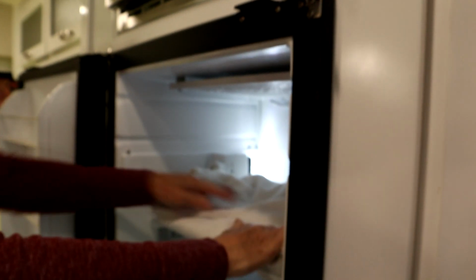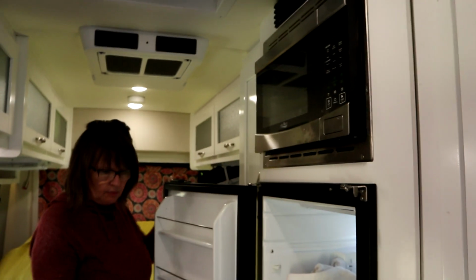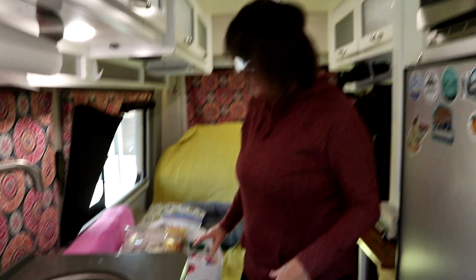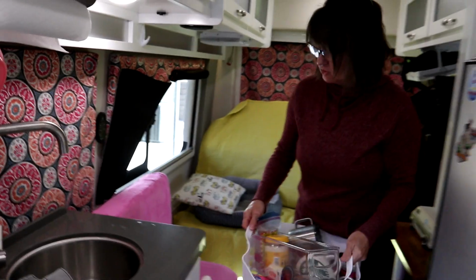Now we got this towel in here, and it's going to get a little bit melted. There's some ice down here. We'll have to come back in and wipe it. But in the meantime, let's close it up and take in these groceries. I have a couple dirty dishes here. I'm going to go ahead and take those in. And I'll be back shortly.